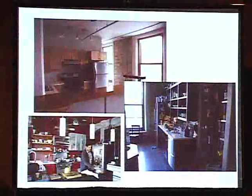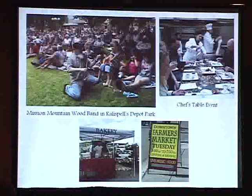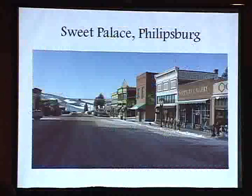This is the gentleman who did the project, Eric Berry. This is before, of course. This is after. And the building is just really a great success. And again, tying in with the kinds of things that happen in Kalispell, it's helping to revitalize the town.